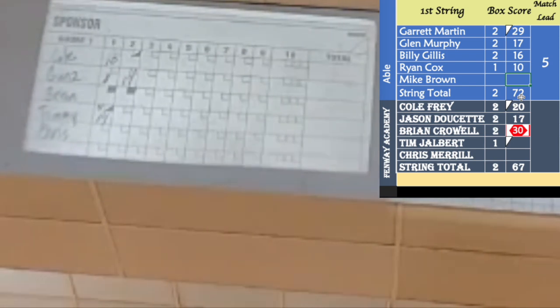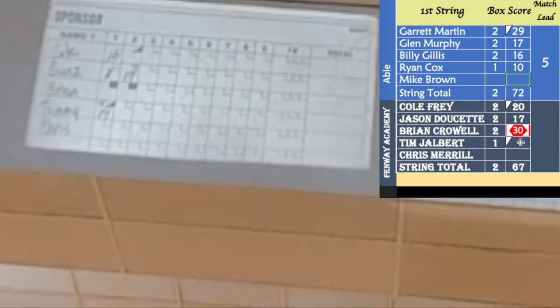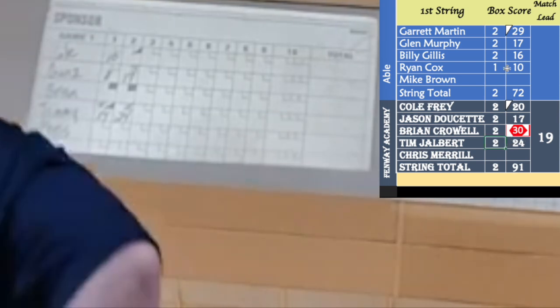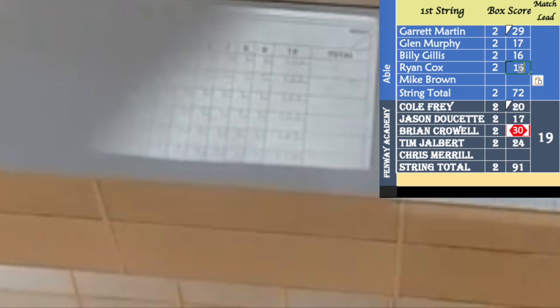The cell phone that was placed by one of the bowlers, Glen Murphy, didn't capture quite all of the action, but we were able to look back at the action. My apologies for that. We do know that from the finals that Jalbert filled his spare with 4, and got a 10 in the second, so we'll put that 24 up in the second that came off camera there. And Ryan Cox, who started with a 10, had a spare in the second. He's at 16 in the ball.